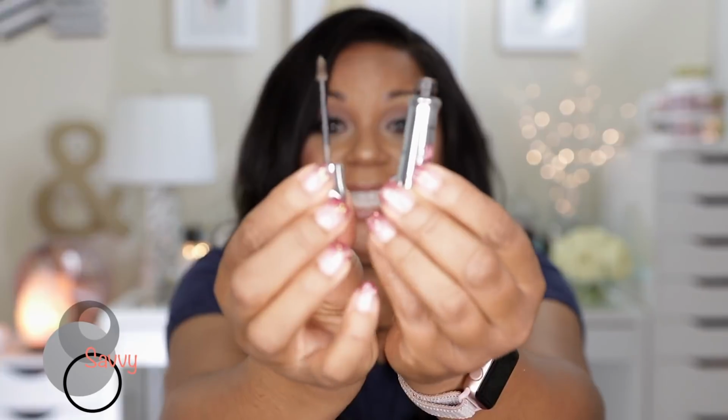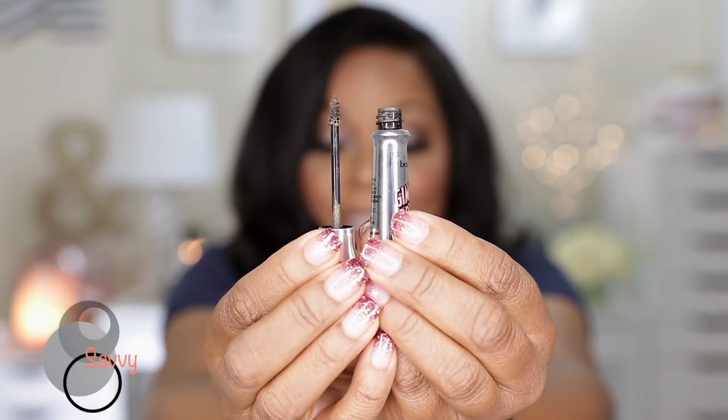Another product, the GimMe Brow. I really have been enjoying this. This is in the shade 4.5. Look at how tiny this is, okay guys? Look at how small that is. I purchased this during the 21 Days of Beauty sale. It came along right on time because my clear brow gels are on empty. It was time for me to buy some more.